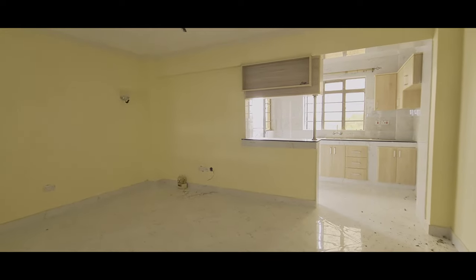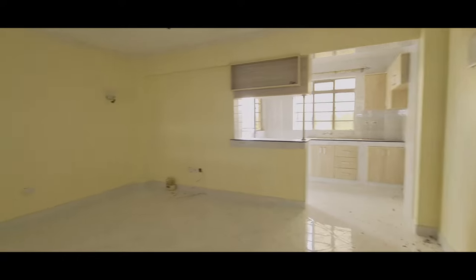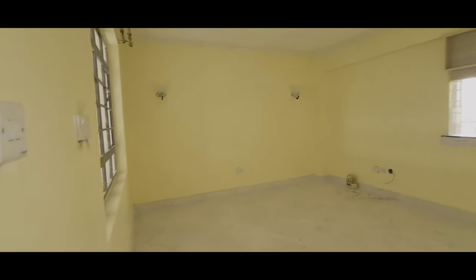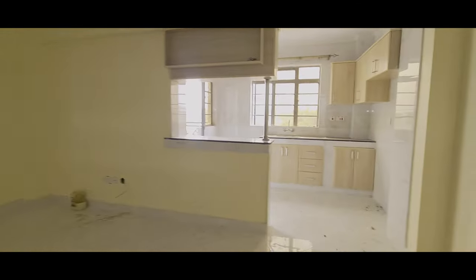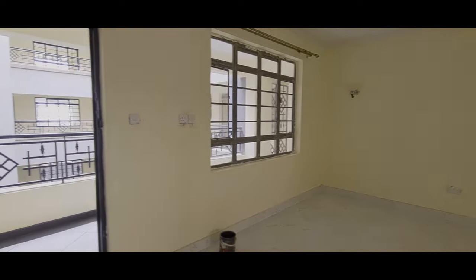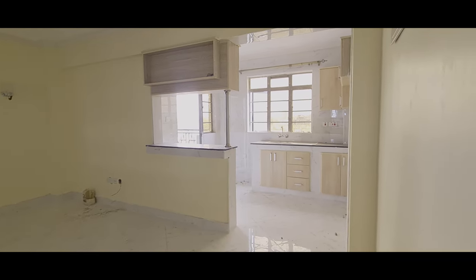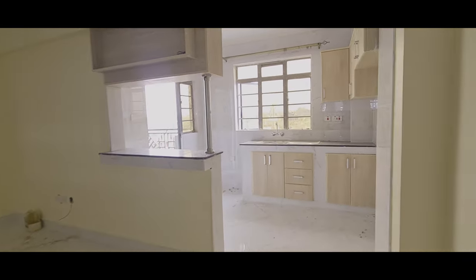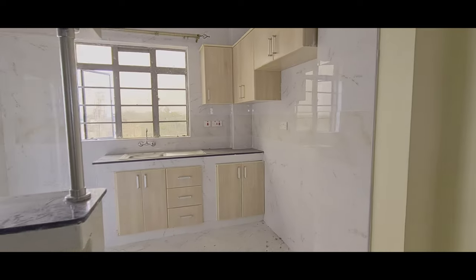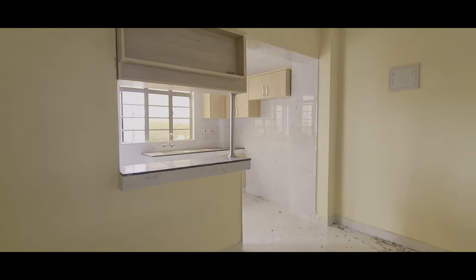So this is a 1-bedroom. The 1-bedroom with a very big space, the sample number 6. The 1-bedroom is a very big 1-bedroom. It can fit a dining set and a 3-seater. Yeah, it can fit a dining set and a 3-seater. The kitchen is over here. That is the kitchen. The kitchen, open plan kitchen.